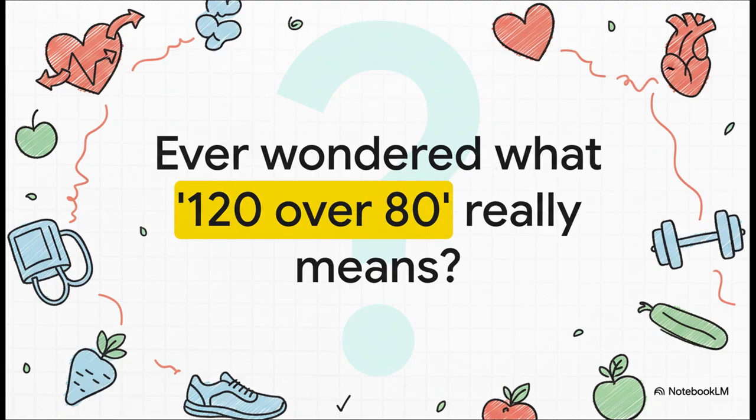You probably heard it a million times, right? 120 over 80. It's kind of held up as the gold standard. But have you ever stopped to think, what does that actually signify? Why those two numbers? And why is it the benchmark for good health? Let's dive in and find out.